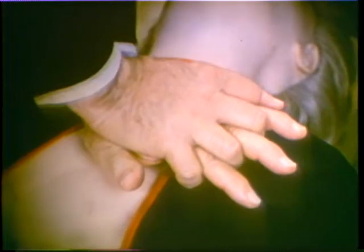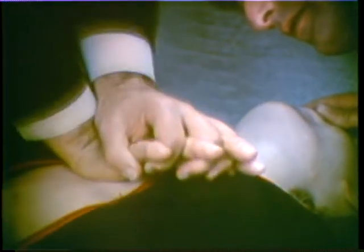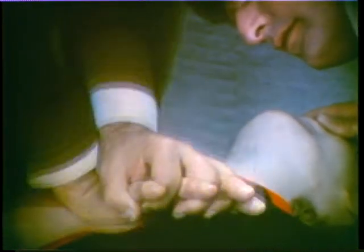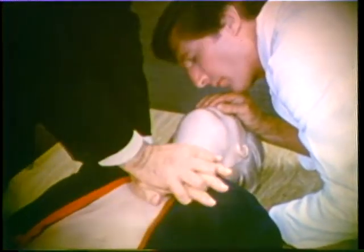The hands are relaxed after each compression, but remain in contact with the chest. One rescuer may count out loud to maintain the rhythm. 1, 1000, 2, 1000, 3, 1000, 4, 1000, 5, 1000.